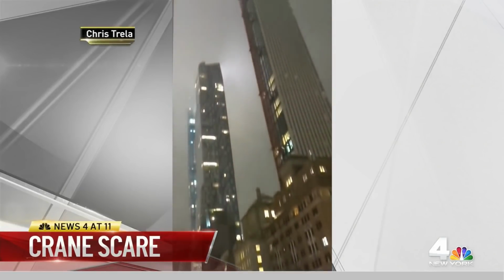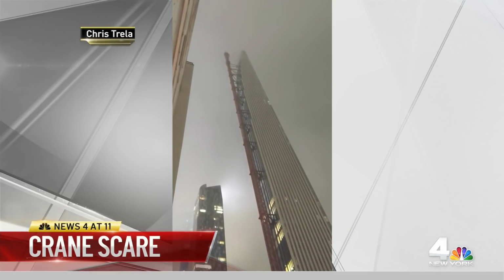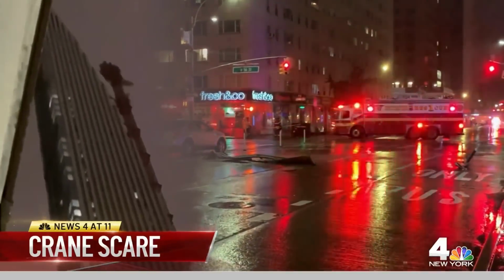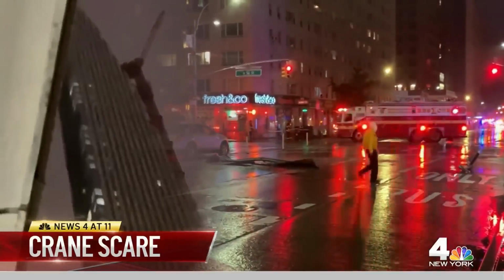Crane on this tower, skyscraper, is falling apart. It's still falling. Breaking now at 11, a spinning construction crane sending emergency crews scrambling as debris rained down on a Midtown street.